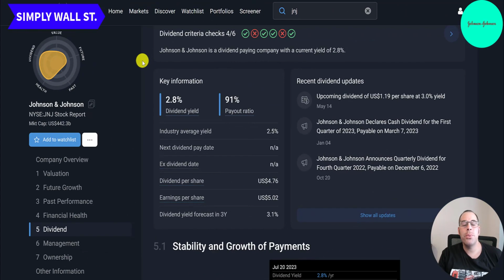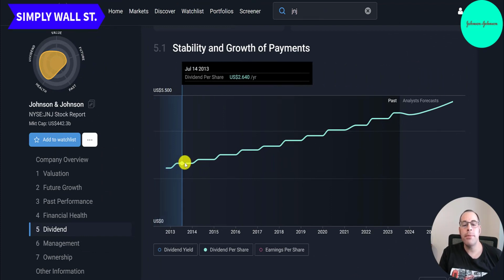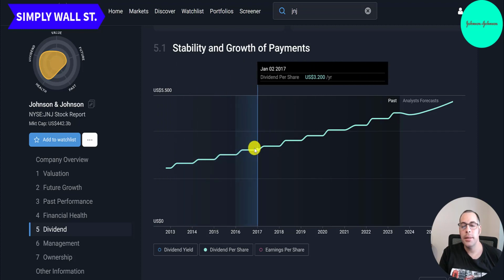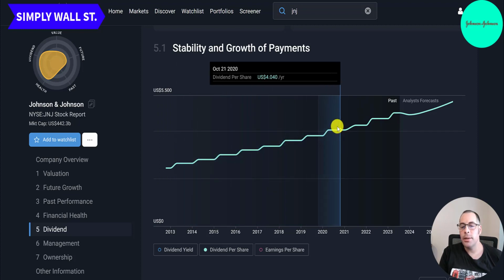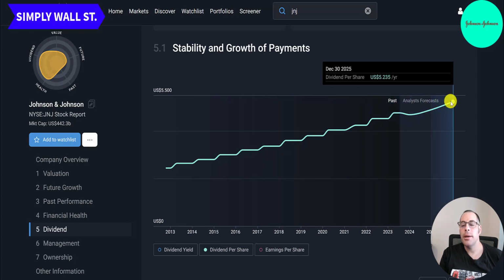Their dividend is 2.8%, industry average 2.5%. Their payout ratio is 91%. They pay out 91% of their earnings in the form of dividends. You can see they raised their dividend each year. In 2012, they were paying $2.44 per share. It goes up every year, $3, $3.50, $4. Now they currently pay $4.76 per share. The forecast is for them to pay $5.23 per share by 2025.